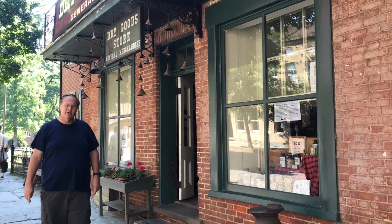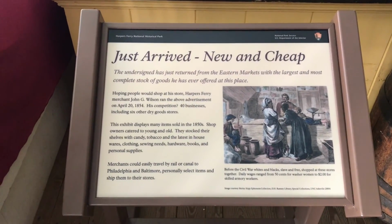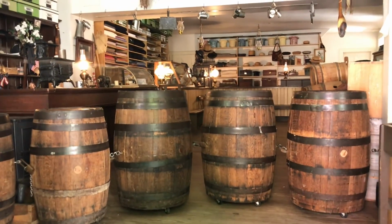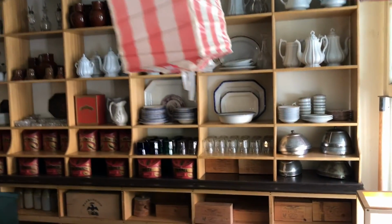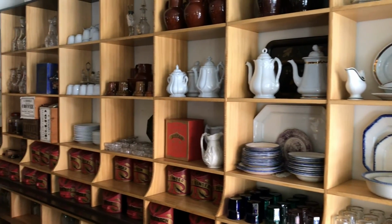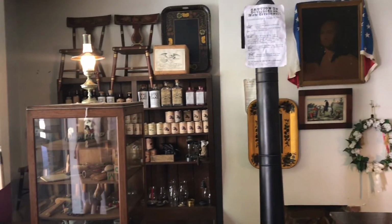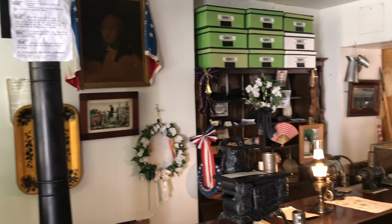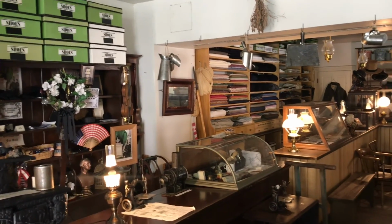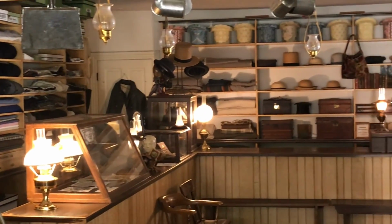This is the dry goods store. We're going to go on inside and take a look. Just arrived, new and cheap, right from the Eastern markets. We got to check this out. Shelves are full. And a lot of items here sold, including shoes, linens, as well as hats.